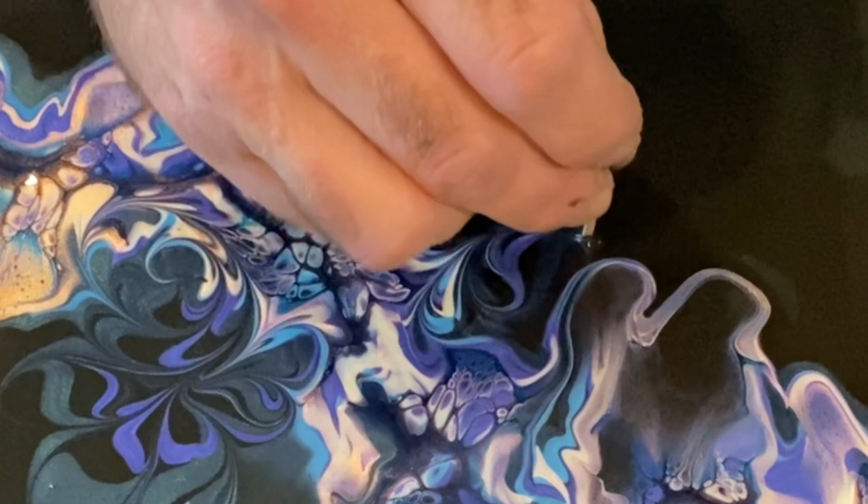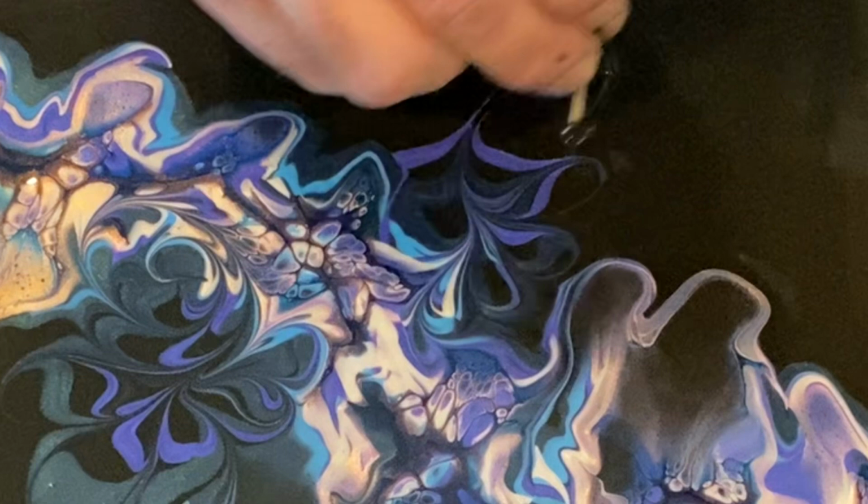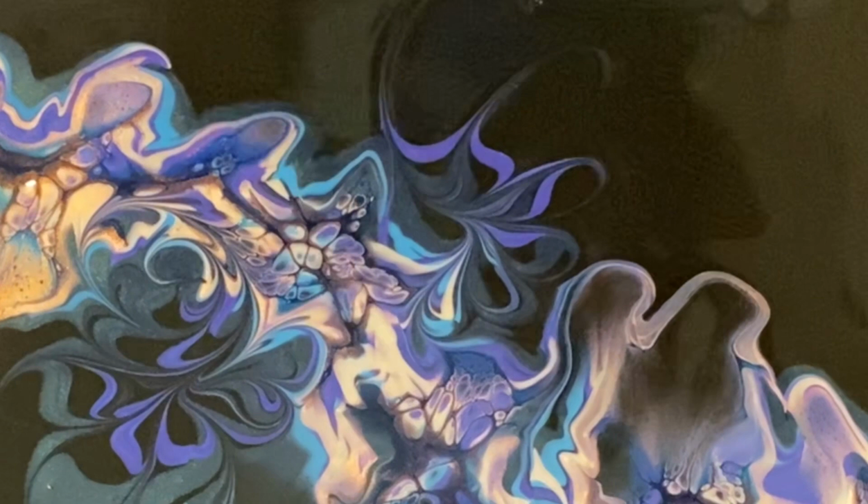Here we go, super slow-mo again. You can watch me just dragging that beautiful constellation and nebula through each other, and then just incorporating them into the flow of the bloom vine quite nicely.